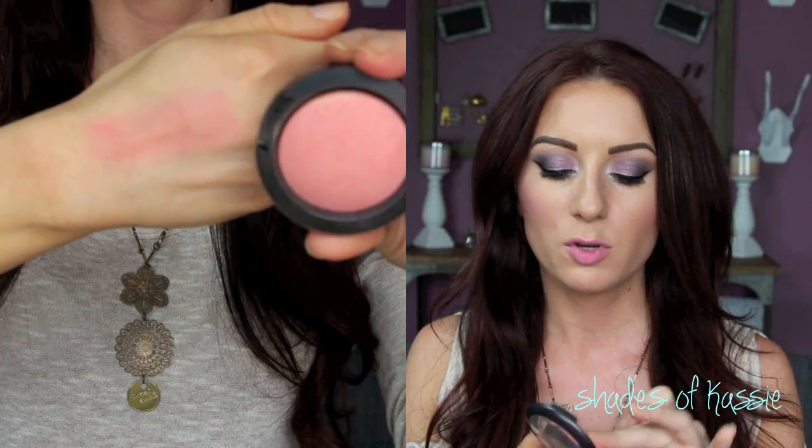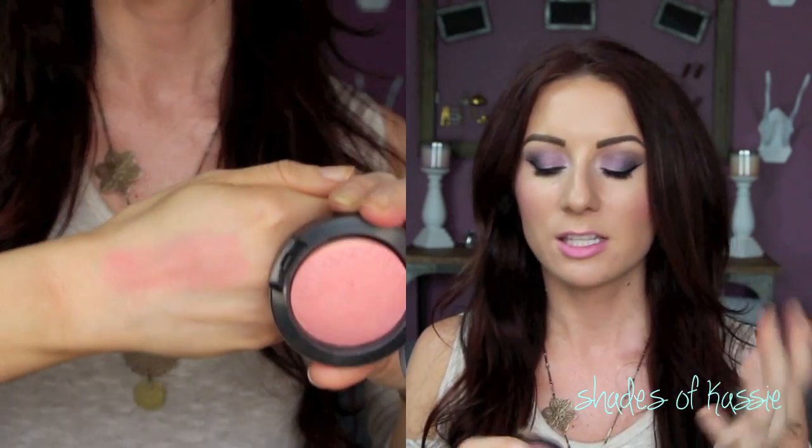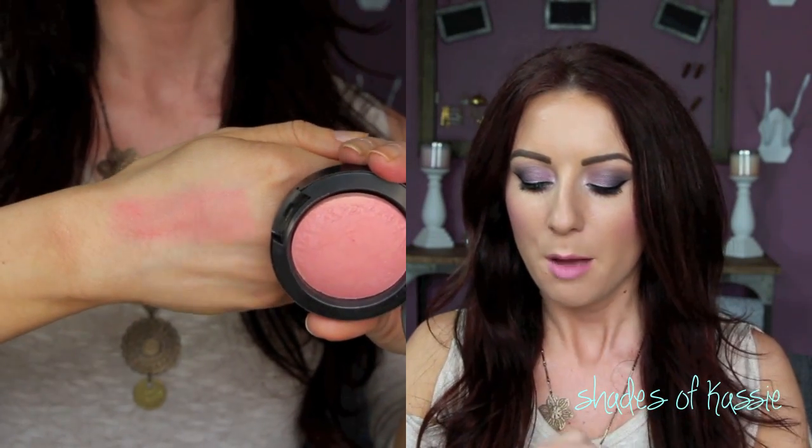And I tried to depot these and then realized that they're mineralized, so they're actually on like these little, I think I tried to hot glue it back in. They're actually in like baked on terracotta plates. They're not in pans. So this one is Dainty. This one's a beautiful peach color. Has a little bit of shimmer and sparkle in it, but it's so beautiful.